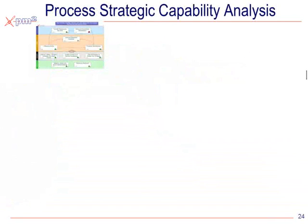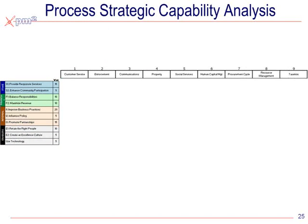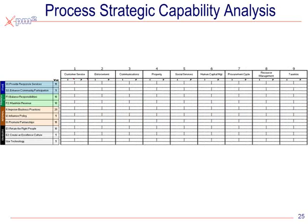What we should be able to do is take that strategy map and list the strategic objectives down the left side of a table and across the top the core processes. And we should be able to understand how well each process is supporting each strategic objective. You see, if you have a critical strategic objective, in this case improving business practices at 20%, every process that touches it needs to perform at a high quality level.